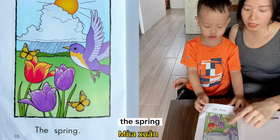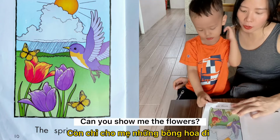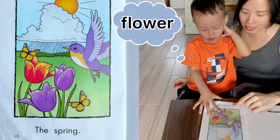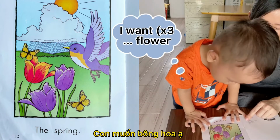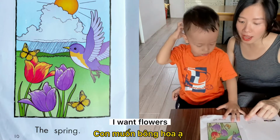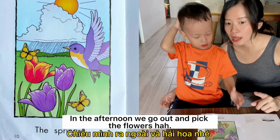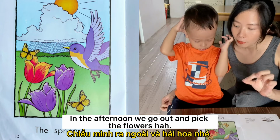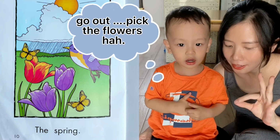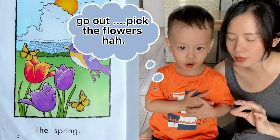The flower. The spring. Can you show me the flowers? Show me the flower. Yeah, good, great. I want flowers, okay? In the afternoon, we go out and pick the flowers, huh? Okay. I pick the flowers.